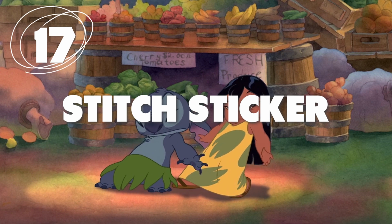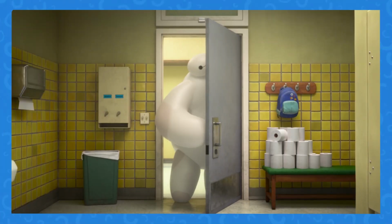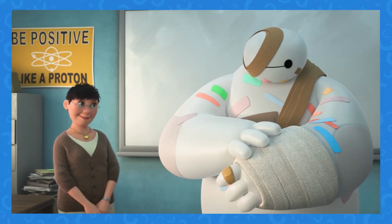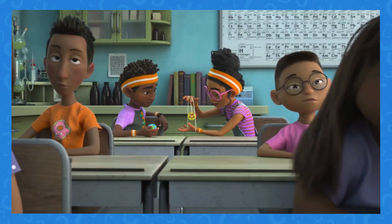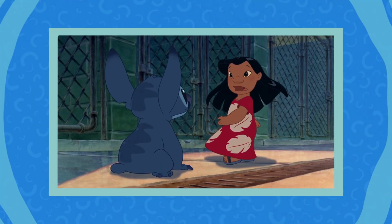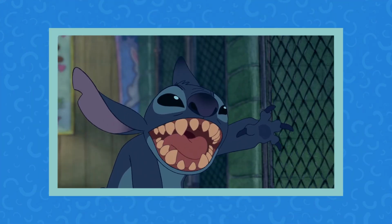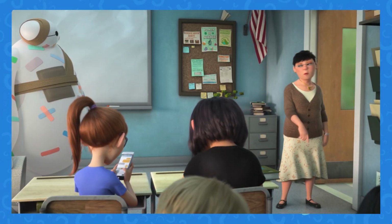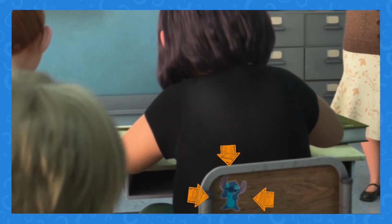Number 17. Stitch Sticker. Baymax's 3rd episode is all about a young girl's first encounter with her period. And it seems like someone in her class loves a movie that's all about a young girl's first encounter with a certain blue alien. That's right, there's a Lilo and Stitch fan in that science class. An extra keen eye can spot a Stitch sticker stuck onto the back of one student's chair.